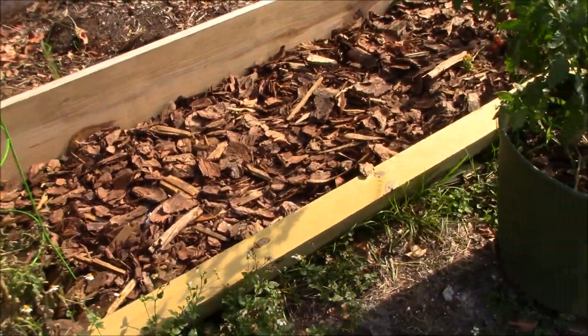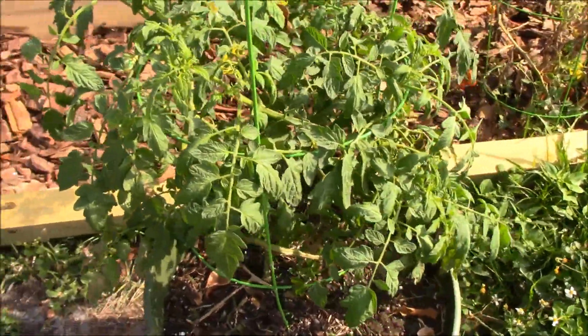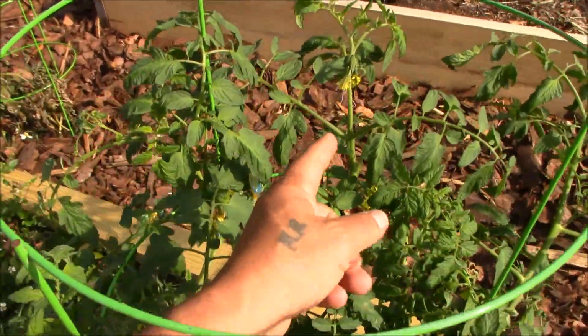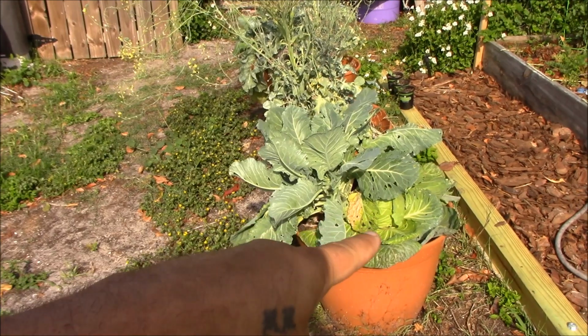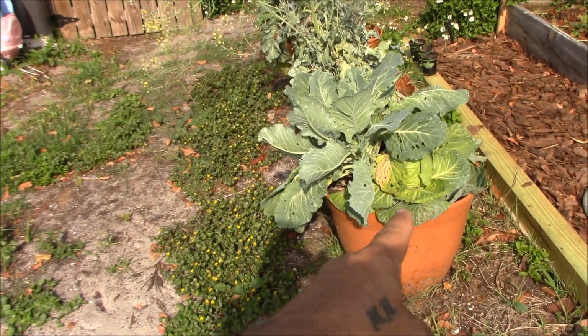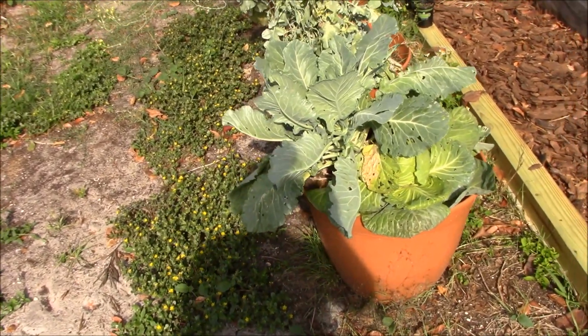Just a quick update. But this tomato plant, this is the one that had the ones that were touching the ground. It is starting to flower again. So it's looking really nice. I like this plant. Looking good. And then over here, all these pots, we're going to get all this stuff out of here, get it all cleaned up. All the soil that are in these pots is going to go into that raised bed that has no soil in it yet.